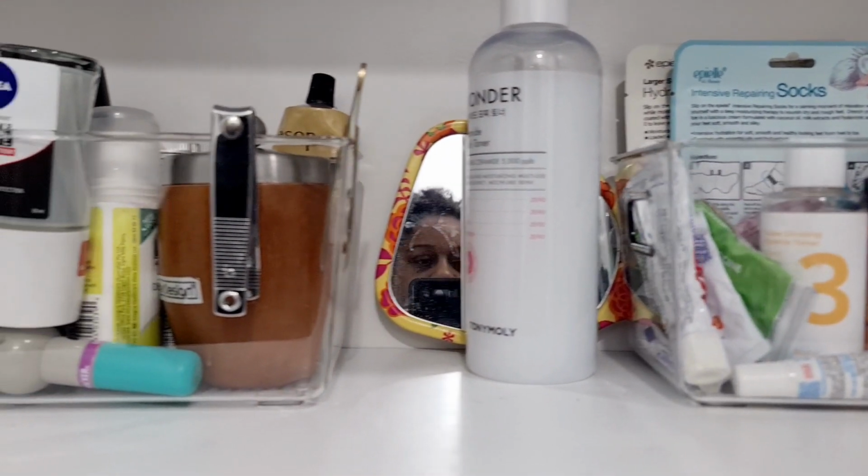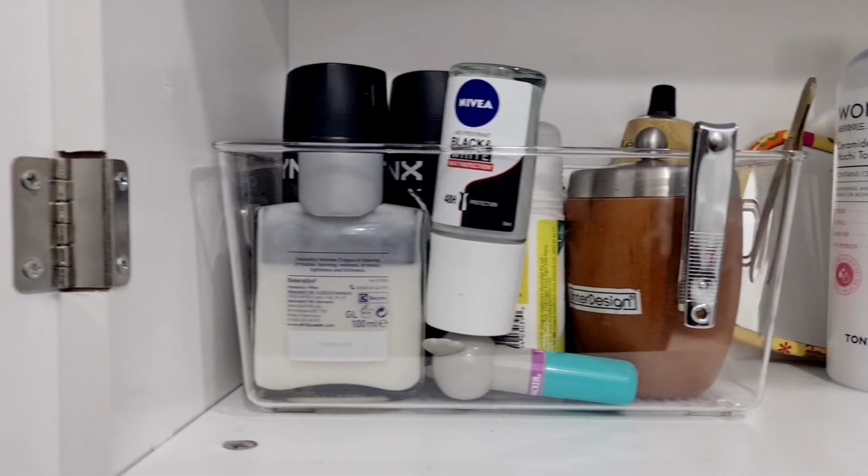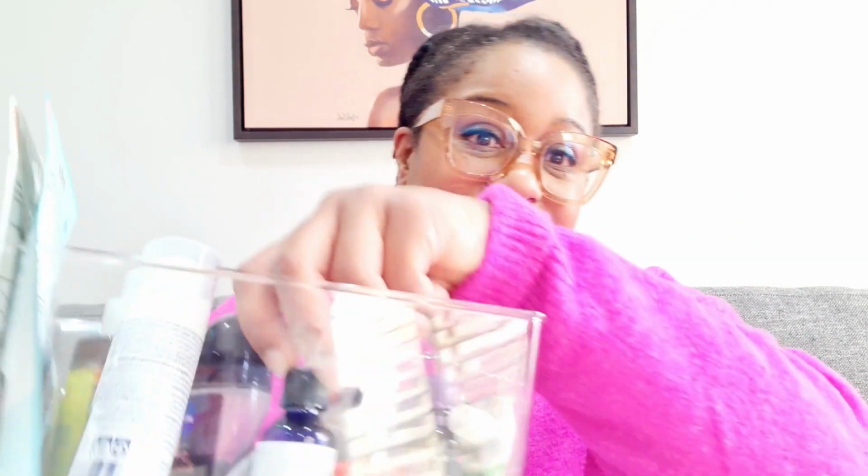I use this one all the time. This is my toner, this is my sunscreen. We don't play with the sun here in Australia. I've got my sunscreen here, deodorant, all the other things, and it all fits neatly inside, and I absolutely love it. And I can see what I have.